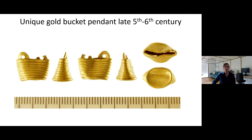We also have this gold bucket pendant, which can be assigned to an Anglian tradition, but is a unique piece. It is made from ribbed gold sheet with a soldered base and lugs. Bucket pendants of copper alloy sheets occur in female graves and are assumed to have amuletic significance. Perhaps this object is an elaborate elite version in gold of what was normally a plainer item.